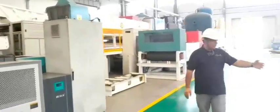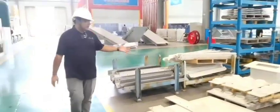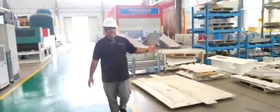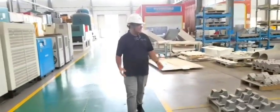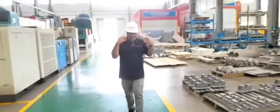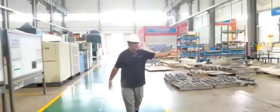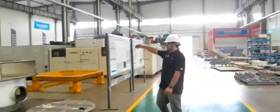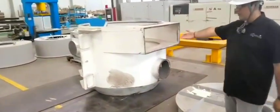So coming back here, again we have some of the spare parts and the raw material for creating the screens, cyclones, and centrifuge. Sorry for the background noise, but as you can see, we produce everything in house, and we have a very big manufacturing setup. This is the centrifuge.